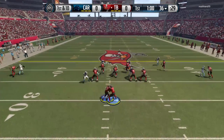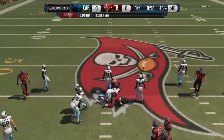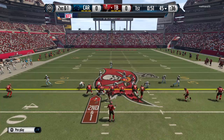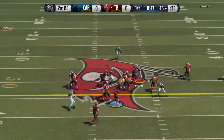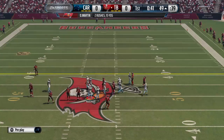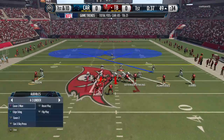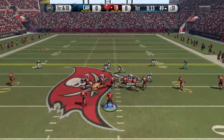The Buccaneers snap it at the 36. Met by Davis that time. Second and short. Doug Martin. That's a gain of 6. When you have one of the biggest offensive lines in the NFL in front of you, don't dance around. Doug Martin doesn't do any dancing that time. He plunges straight ahead for a first down.